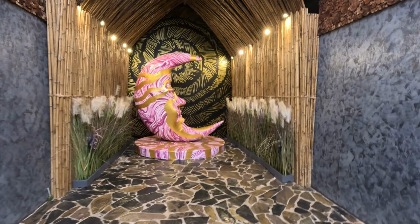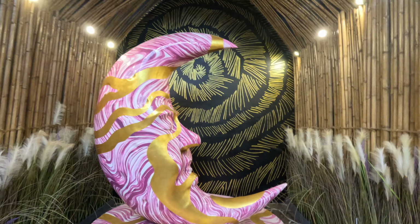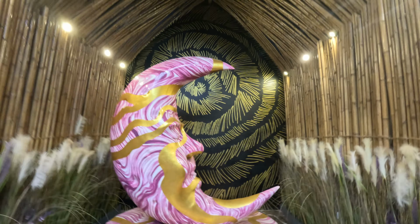Some of it's just outright funny. Look at this half moon. There's just so many symbols, so many things to observe. And the texture, they actually use bamboo wood here. So they have so many different textures and woods that they've used. It's not just painted, you know? They've actually thought about the materials as well.